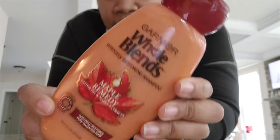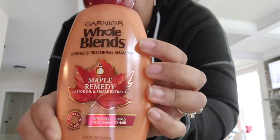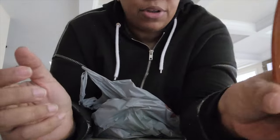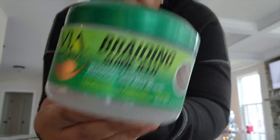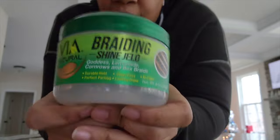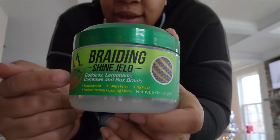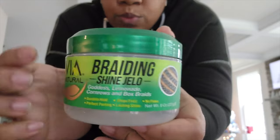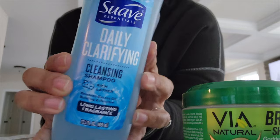This is the one I got, Maple Remedy, the Garnier Whole Blends. I've never tried this before, so this is going to be something new. Also trying a new braiding gel. I'm going to use this for the parts and stuff. I don't know that I'm going to use it down her whole hair because I like the Just For Me grip glaze, but we'll try this out too. Maybe we'll do a combination. And this is the clarifying shampoo I was telling y'all about.